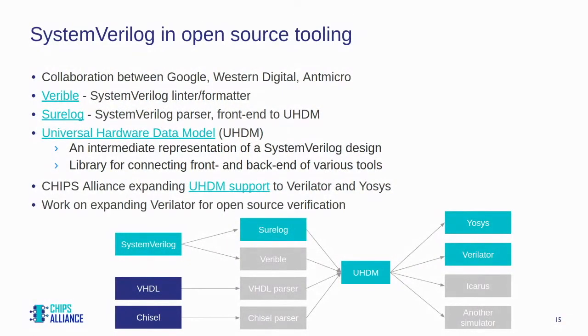Another accomplishment is with this SystemVerilog support and open source tooling. It's a collaboration between Google, Western Digital, and Antmicro, and of course others. We at Antmicro have been doing much of the work involved. Google has released a SystemVerilog linter / formatter, Verible. We're helping maintain that and develop it for new applications.